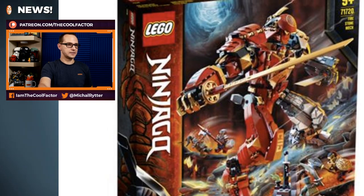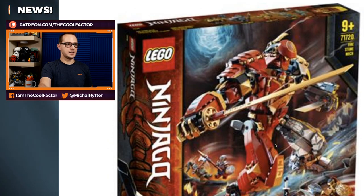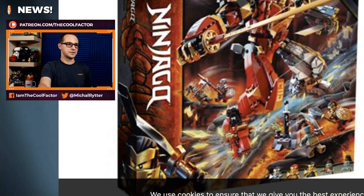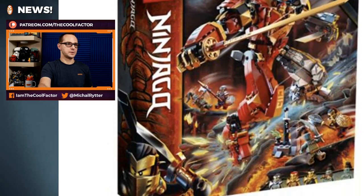It's sort of like Titan mech, I think we just had in the last wave, or the previous wave, but man, these mechs are getting better and better. Sort of like a samurai helmet and a sword and good stuff. Really good stuff. You can see the new shields, the new weapons, the new armor pieces. Oh my goodness. This one is dope.